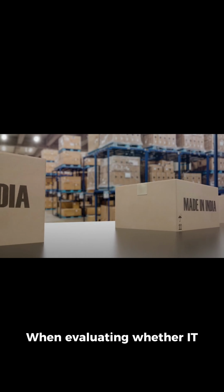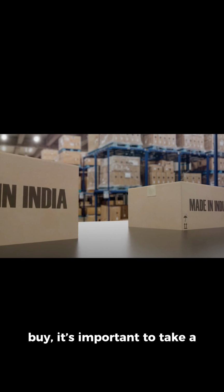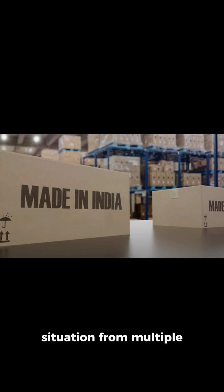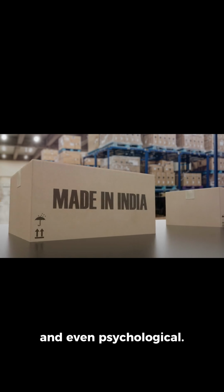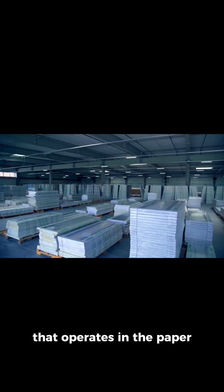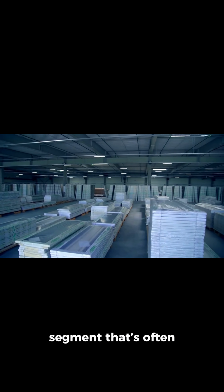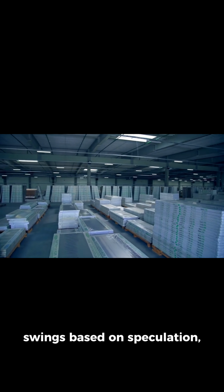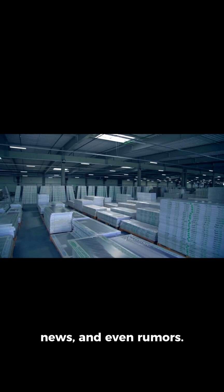When evaluating whether ITP Tech Packaging Inc. (ITP) is a buy, it's important to take a step back and look at the situation from multiple angles: fundamental, technical, and even psychological. ITP is a micro-cap stock that operates in the paper products sector in China, a segment that's often overlooked by mainstream investors and prone to wild swings based on speculation, news, and even rumors. This alone should raise a caution flag.